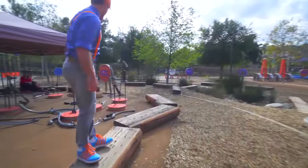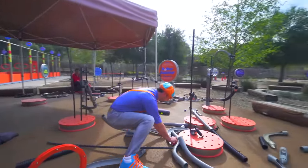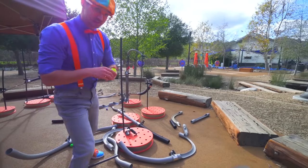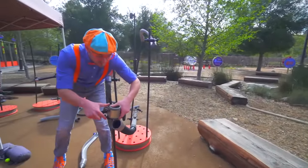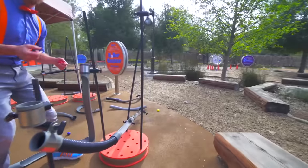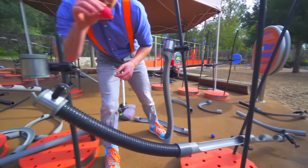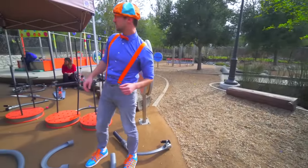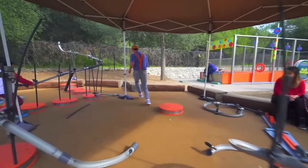Ooh, what's this? Wow. Looks like you put these colorful balls in the tubes. And then they go down a track. Okay? Oh. Look over here. Okay, here we go. I'll do it again. Ready? Oh, here we go. That was awesome. There's a big one over here.